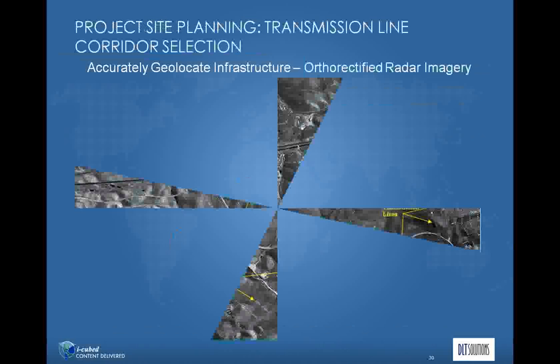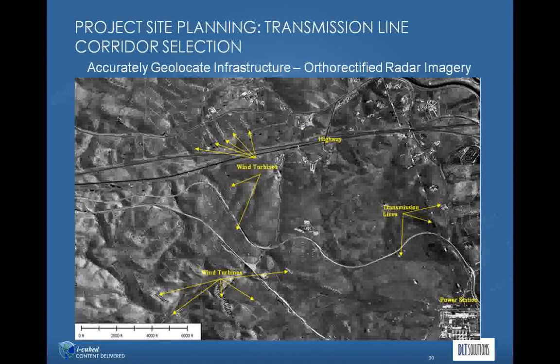This is just an example of using the reflective image that comes along with the two data sets to map a very complex surface of a wind energy facility. In the lower right-hand corner, you can see the power station associated with that. Radiating to or from that are the transmission lines, and then scattered around through the site are the wind turbines and the various roads that are supporting that major facility.